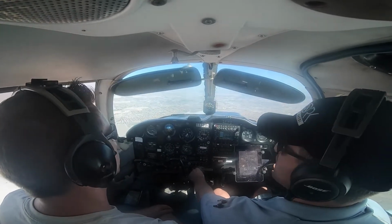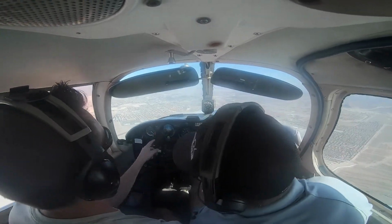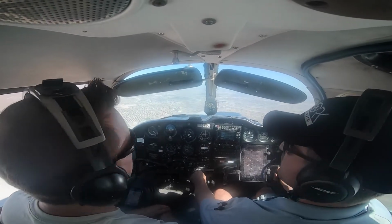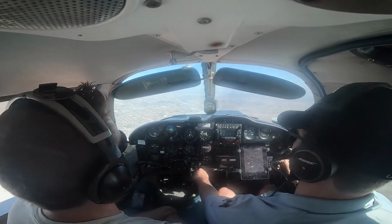How's our airspeed? About 90 knots. No, now we're at 80 knots. It's 90 miles an hour. Okay, so about 103 miles an hour is about 90 knots. There you go. Yeah, that's good. You basically leveled off, which is why our vertical speed dropped down to like 300.